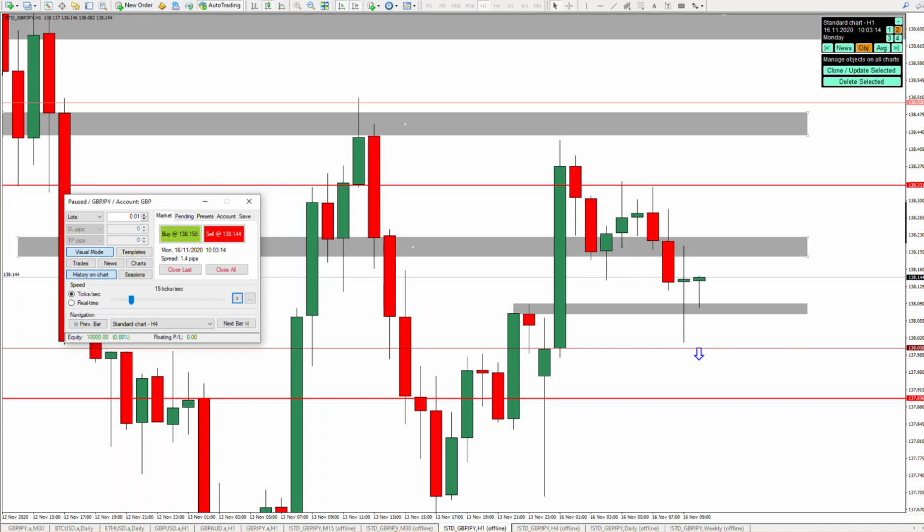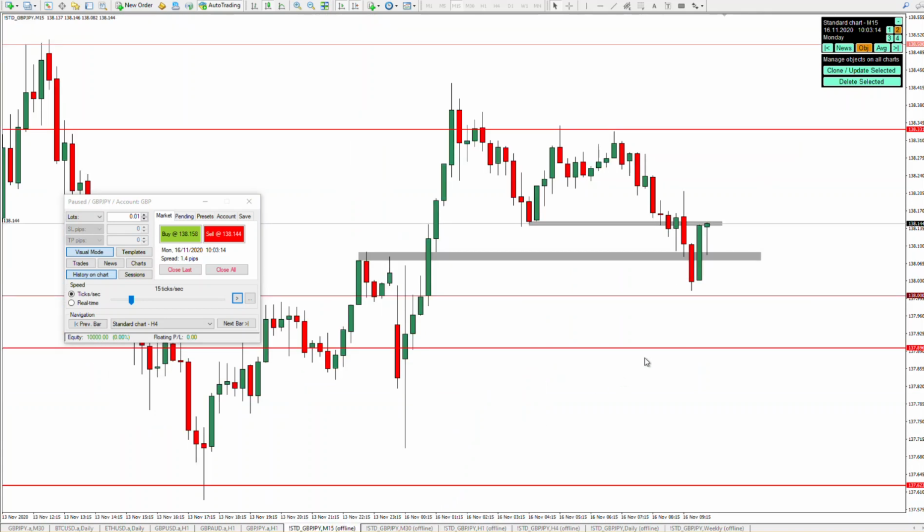So, rejecting again and again. Closed above. No, did not close, but it's above. The first 3 minutes rejecting. Still 1.2 pip below resistance. Only 6 pips room. Only 7 pip room.